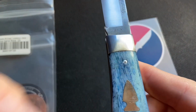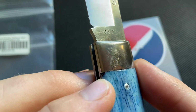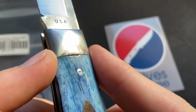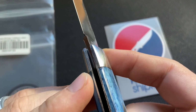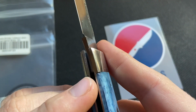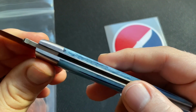Another thing I notice here is if you look right in here, a little bit of chipping on this camel bone. So yeah, a little bit of chipping there. Let me see how close I can get this to focus. You can see that it looks like it has been polished after the chipping. So actually, I would call that the same thing there, a little bit of chipping. But I think that was maybe even before the dyeing process, because you can see that it's a little darker there. So kind of strange, not the most perfect covers or fitting I've seen on a GEC knife.